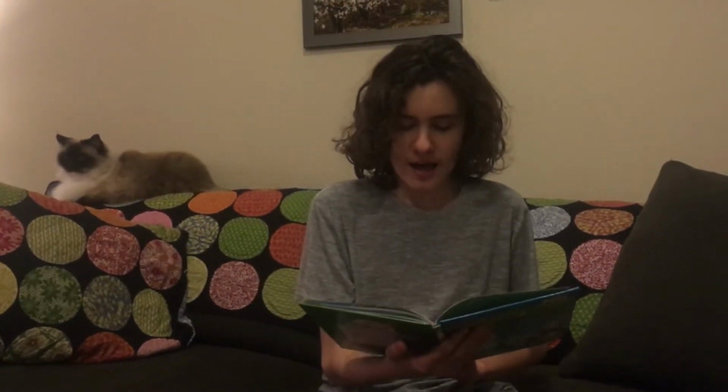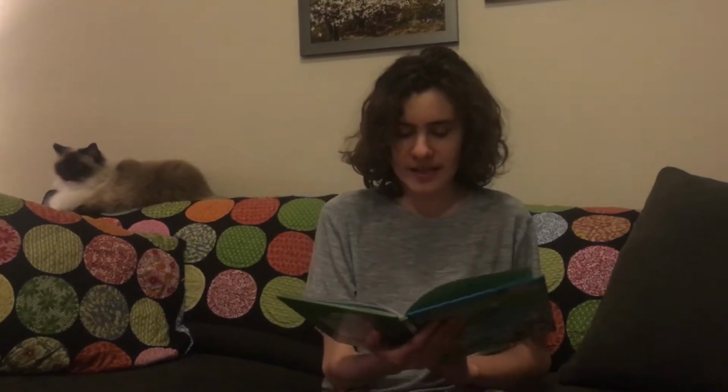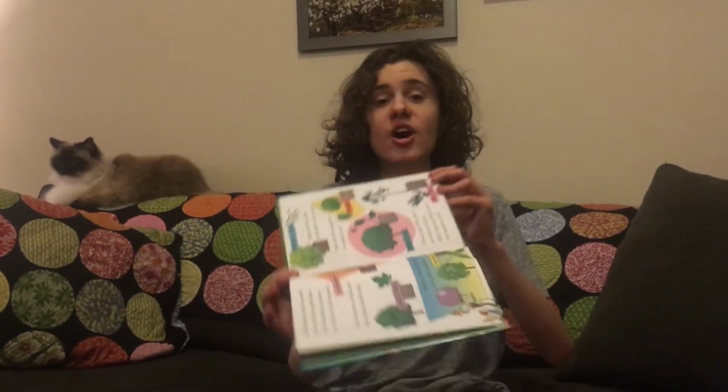Some, like this willow, droop down to the ground. Some, like this apple tree, are nearly round. I'd say this white oak is as wide as it's tall, while this pine doesn't have low branches at all.